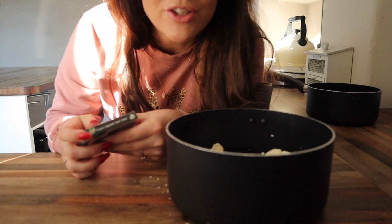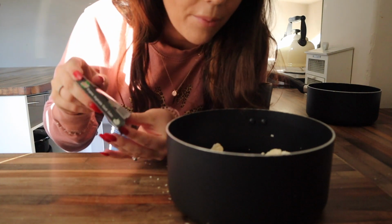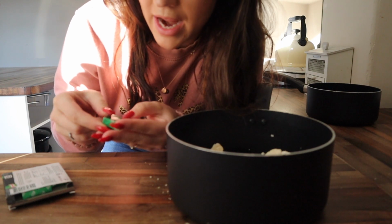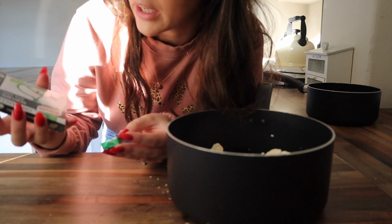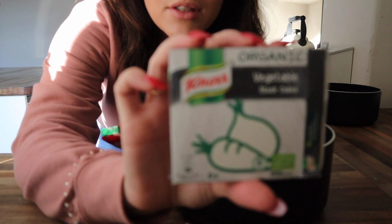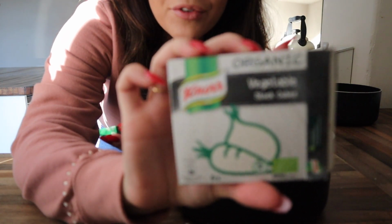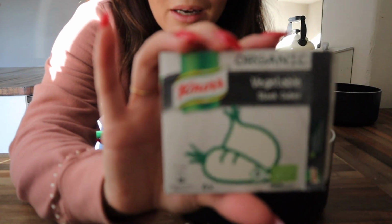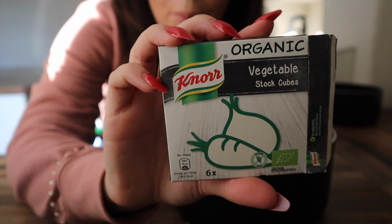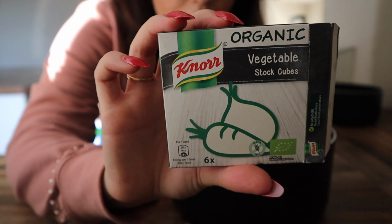So I'm popping a vegetable stock cube in with my cauliflower to give it some nice flavouring. These are actually Knorr's organic ones, if you can see that. Is it focusing? No, it's not going to focus. What a cool camera. I'm glad I paid so much money. Oh, there we go. So these are the stock cubes that I'm putting in with my cauliflower.